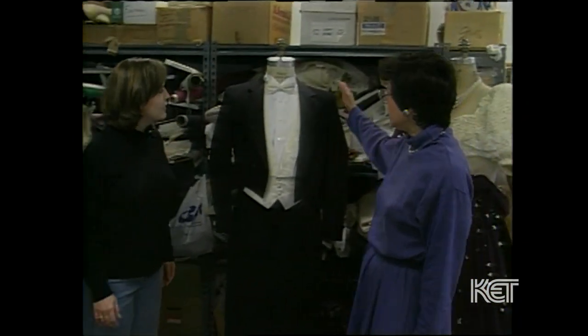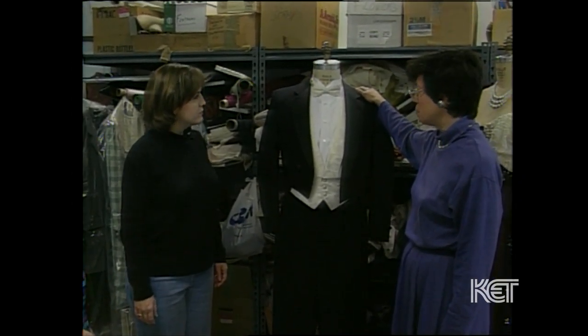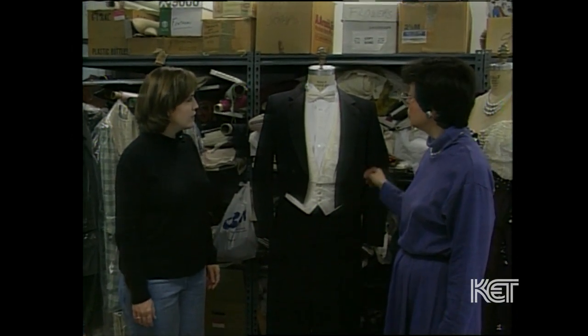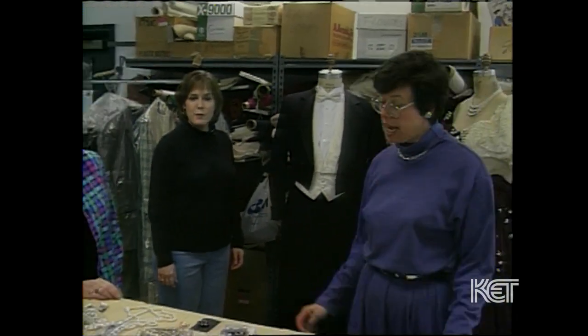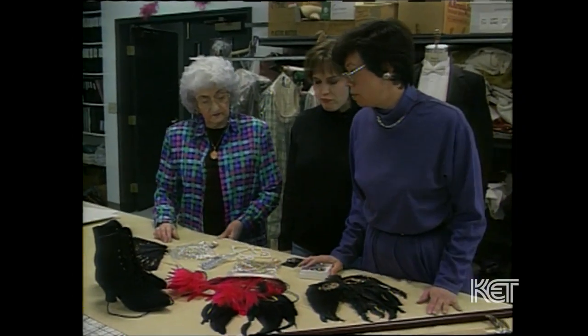And then we have the men, because there's a sequence where most of our men are in a ball sequence where they're dancing. They're all dressed up in tailcoats with formal wear. So they're going to look very dapper. Great. Well, that's really neat. Yes. And then we have a lot of the accessories that women used in those days.